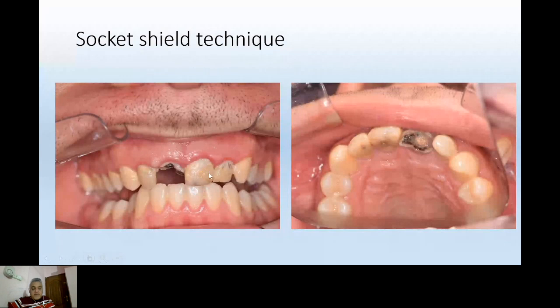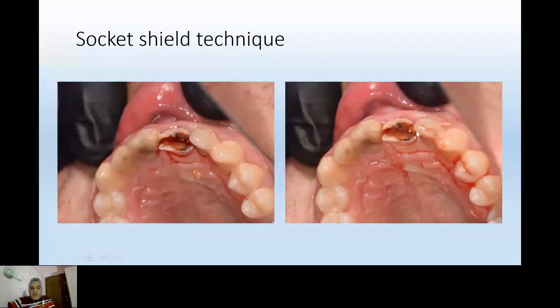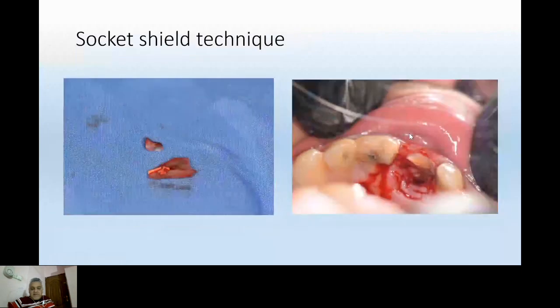This is the crown. You should remove the parts of the crown and cut the root from the middle. If you have a screw, you should remove it first, and remove any remnants of gutta-percha or something like that. Sometimes you can get amalgam. After that, remove the palatal part of the root with the whole apex. You should remove the whole apex.